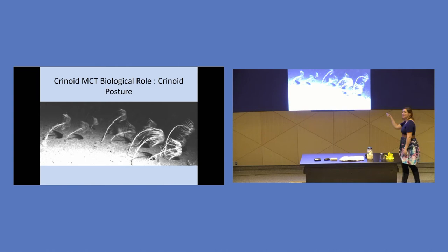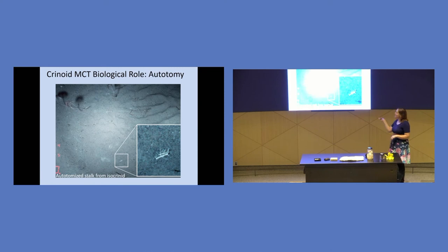The other really great thing they use this for is something we call autotomy, which is basically losing a piece of your body. For crinoids, if they see a predator, they'll chop off their own arm and leave it floating, and hopefully, just like a lizard's tail, the predator will go for the arm instead of them, and they'll survive the whole thing.